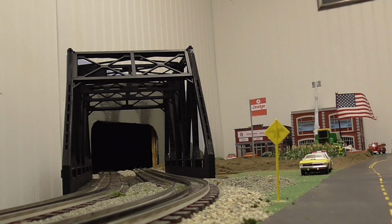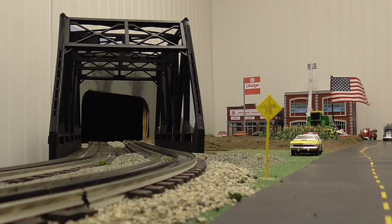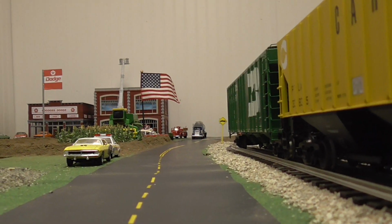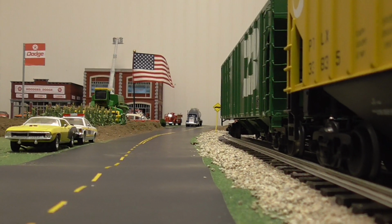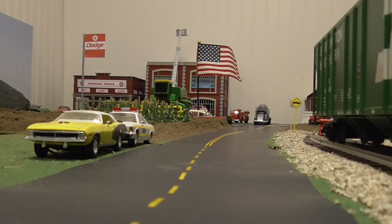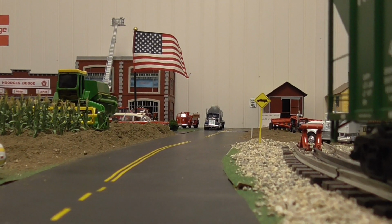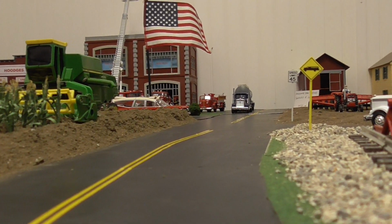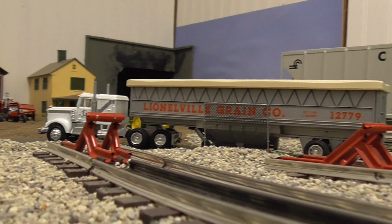There's the new bridge that was recently installed by the Conahey Rail crew. And as we drive through, that looks to be a Plymouth Cuda got pulled over by the local police. Driving along there. There's the farmer picking his corn crop, and the farmer's truck pulling out after being emptied.